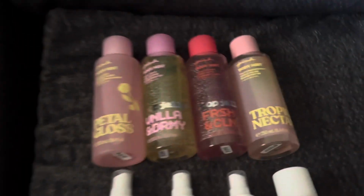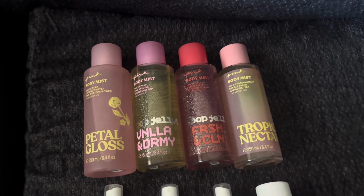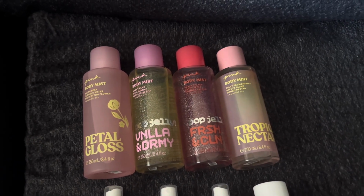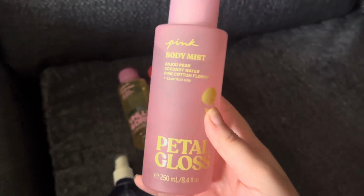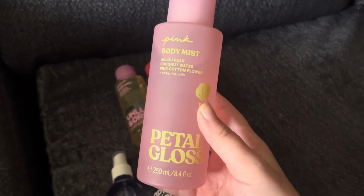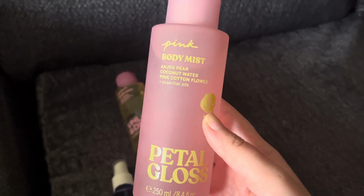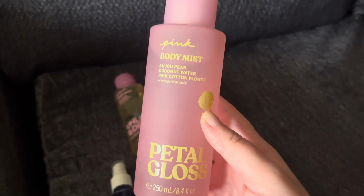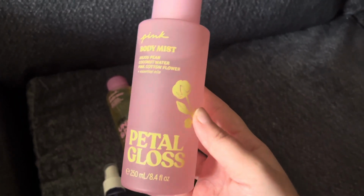So now we'll move on to some of the newer fragrances. I only got some of these to try. I may eventually get the other ones as well, but I will start with this one right here, Petal Gloss. So this was one of my favorites, if not my favorite one that I ordered in this entire order. The fragrance notes in this are Anjou pear, coconut water, and pink cotton flower. This one is so good, y'all.